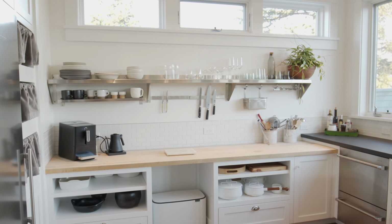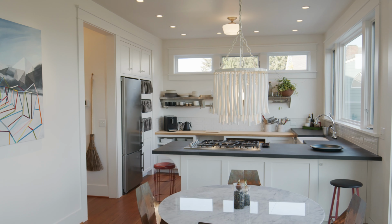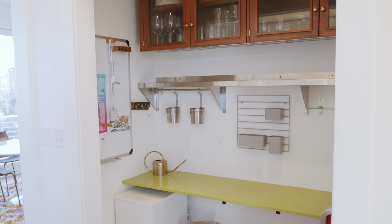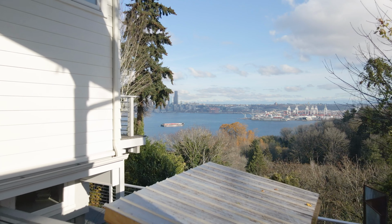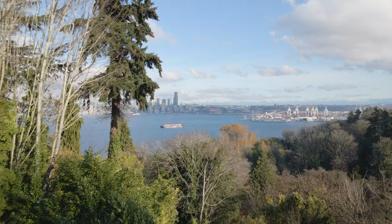Here, the glamour is in the superb design. The beauty is in its simplicity. The perfectly organized kitchen, the cleanly designed bathrooms, the wonderfully high ceilings, and lovely uncluttered spaces, all allowing you to focus on the star of the show, the unique and stunning Seattle view.